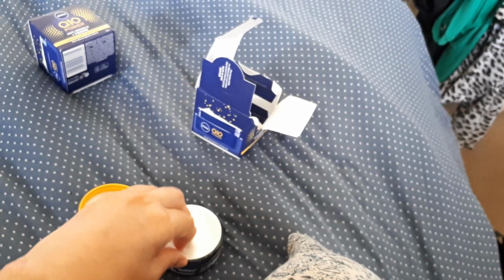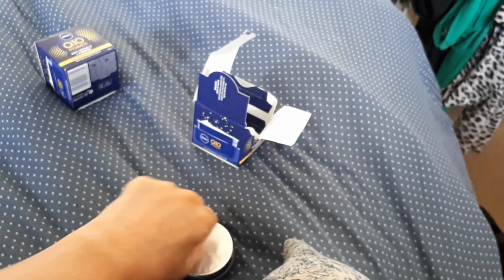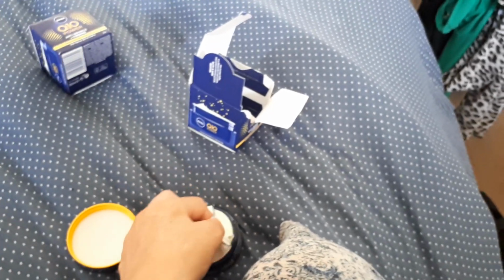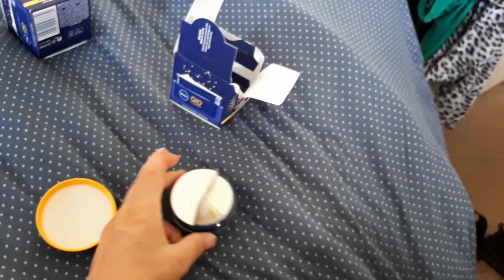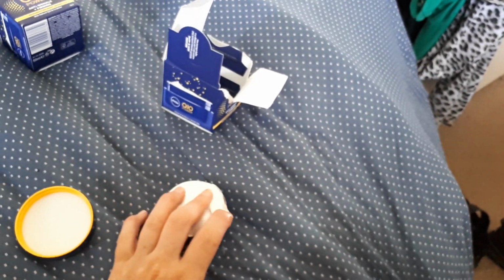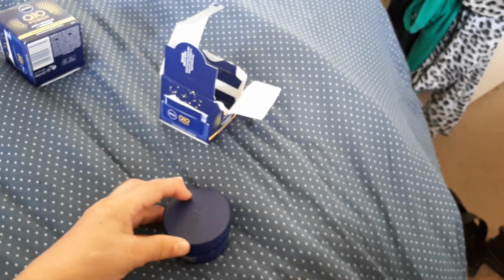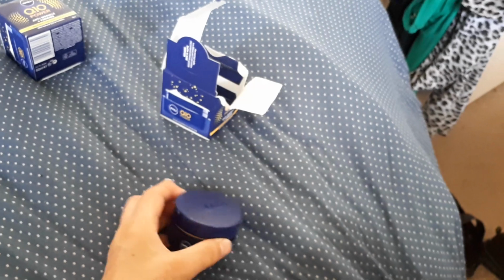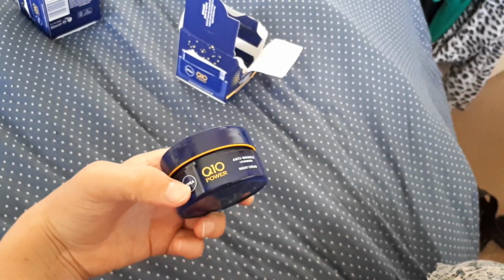Some liner. Oh, this one doesn't have a liner, it just has a sealed top, so that when you open it, it comes off. Some come with liners, but this one's just a seal. And so that's what it looks like.